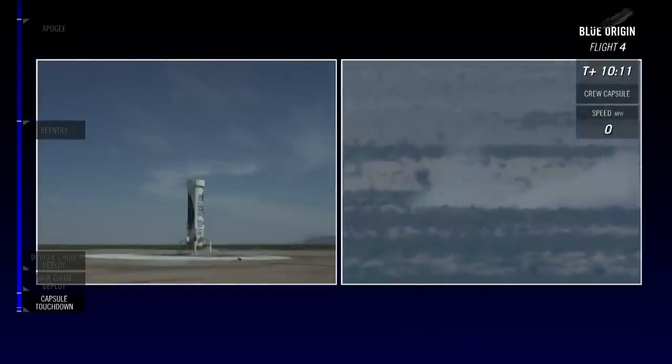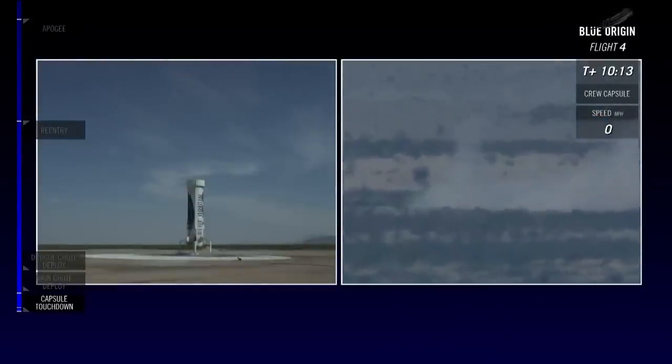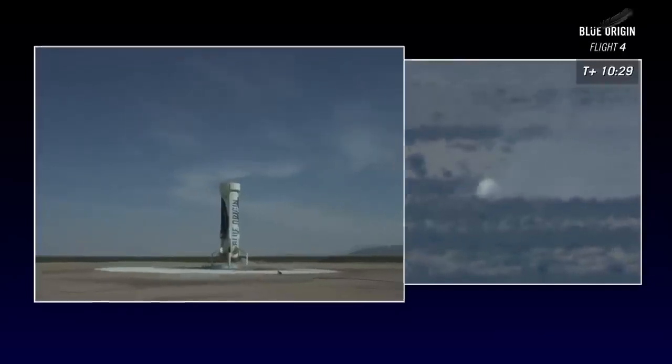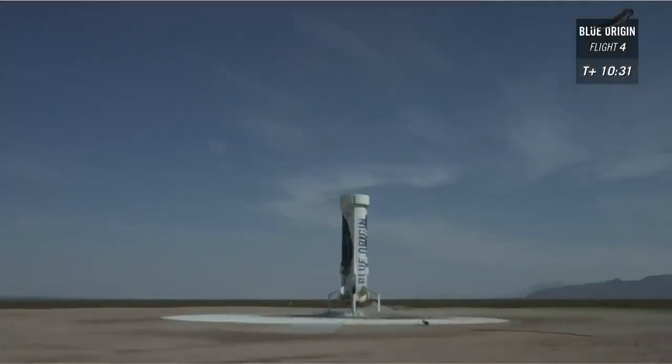Both vehicles are now going through their auto-safing sequences. This is an autonomous procedure to make both the booster and the capsule safe for people approaching. There are recovery teams being sent to the capsule and as well to the booster to clear up those parachutes, pack them all up, and get both vehicles back in the barn so we can just fly it again.